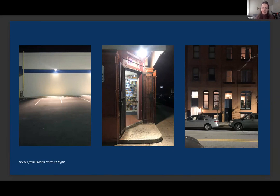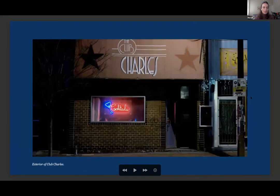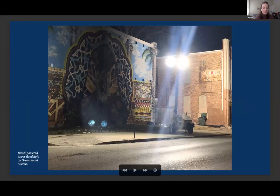Light supports our experience in public space in ways obvious, it lights our way, and less obvious. It helps us keep time. It serves as a guidepost. It creates a sense of place. And just as light can welcome us in, it can also keep us out.